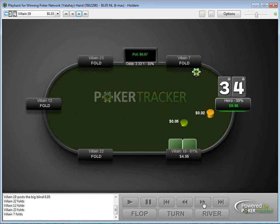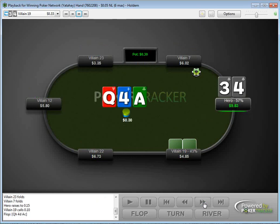I won with king high. So, here we get 3/4 suited in this small blind, and I raise it up. And this was an interesting hand.